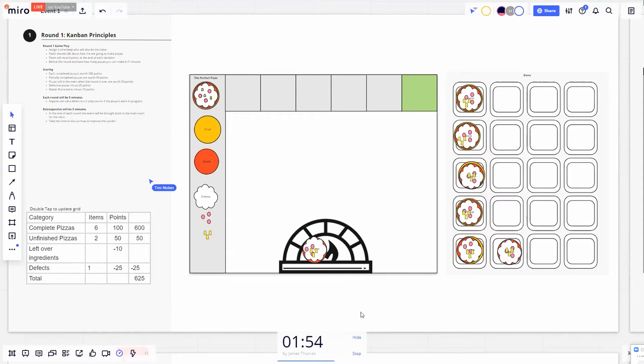Miro finally let me in. I can see stuff. Okay, good. All right, that should help too. What else can we do besides that? Okay, so we can't do that. Well, do you want to have people have certain roles? Like somebody's crust, somebody's sauce, somebody's cheese. Or do you want to just make one pizza at a time?